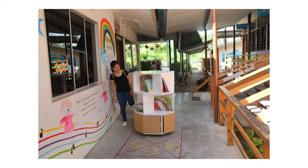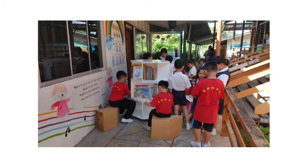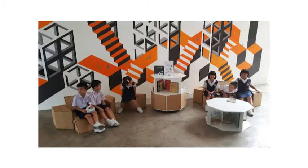So this is the outcome. It comes with 3 tiers. It can actually be removed and become 3 tables. And all these stools are actually invented by our studio. It's actually cardboard. Yeah, it's something like that.